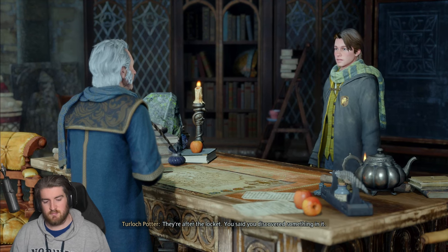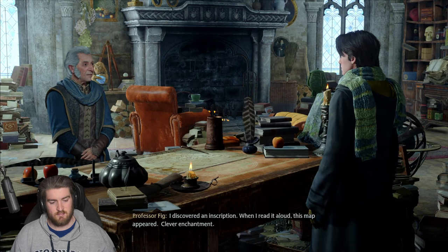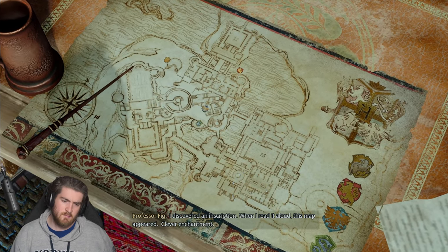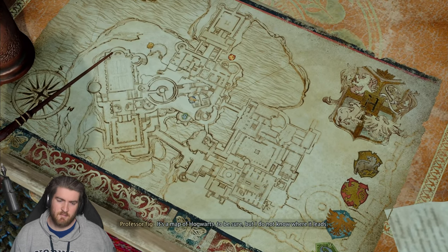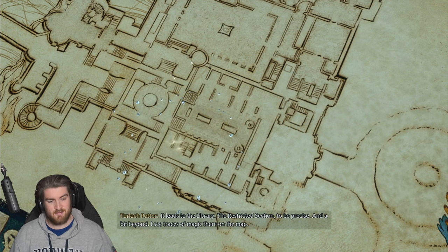They're after the locket. You said you discovered something in it. Yes, yes. I discovered an inscription. When I read it aloud, this map appeared. Clever enchantment. It's a map of Hogwarts, to Slytherin, be sure. Hufflepuff, Gryffindor. But I do not know where it leads. Ravenclaw? It leads to the library. A restricted section, to be precise. Sebastian knows how to get us there. I see traces of magic there on the map.